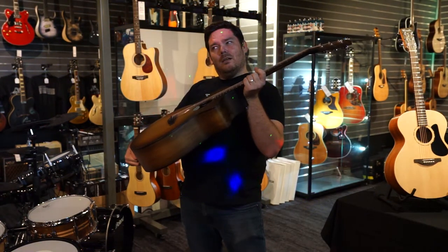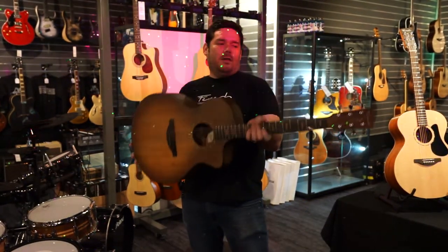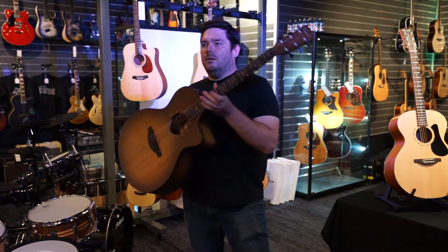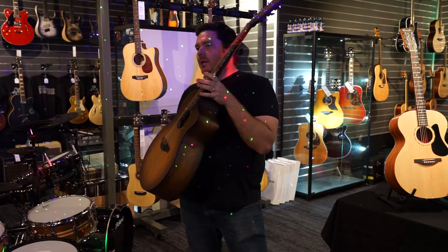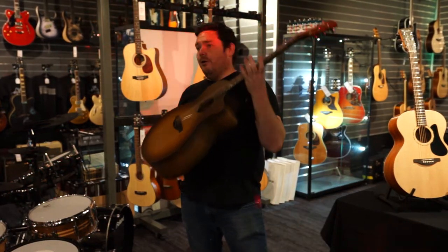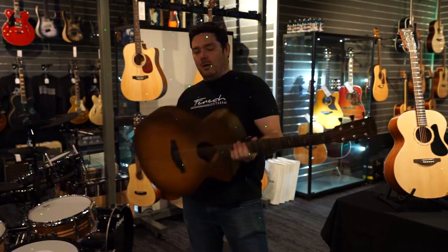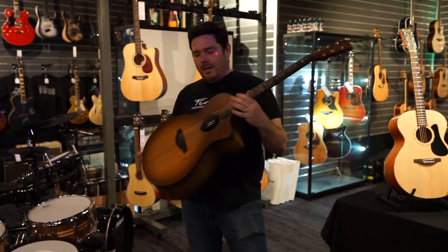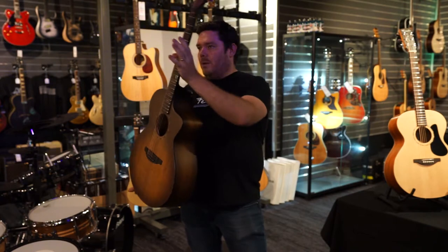$3,299, I want to say. So the comp for this would be the Cole Clark Angel 2 EC, all blackwood. We sell a boatload of them. It's our biggest selling Cole Clark by a country mile. And they are awesome guitars, so I don't want to seem like I'm bagging out any brand. This would be the comparison.